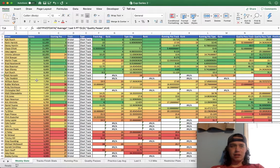I'm not playing Matt Kenseth. It could bite me in the butt, but I just don't. Matt Kenseth just hasn't been looking so great, and he's at 8,100. It's too expensive for someone starting 14th, who hasn't been good.